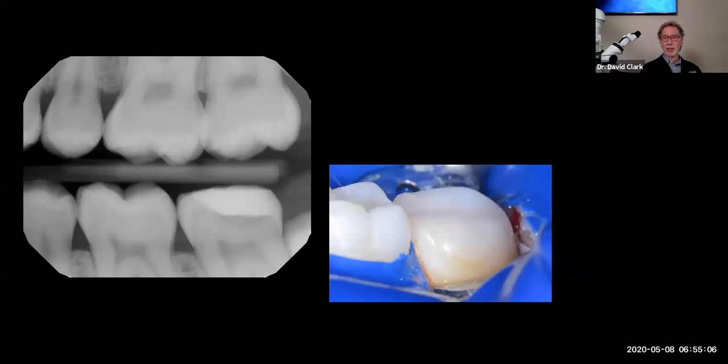Okay, let's talk about this too. Can you talk about, for your contacts, where you're adjusting occlusion here, what's your primary goals?